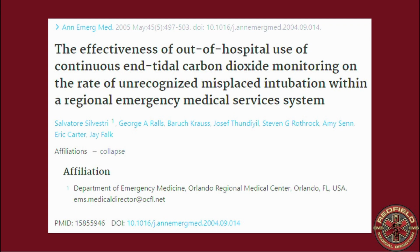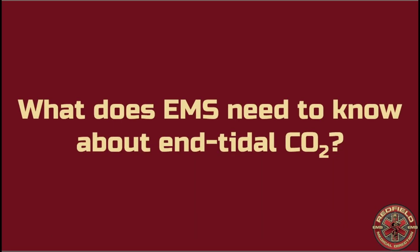And the interesting part about this is that anesthesia knew about this for years and never told anybody about it. And it was that famous study out of Orlando that kind of broke it out into EMS. And what I've seen in my career is that EMS has kind of been in the forefront with end-tidal CO2 with multiple uses. So let's start with the basics. What would you like our medics to know about end-tidal?